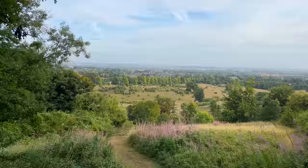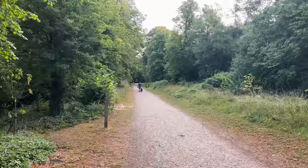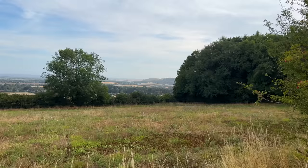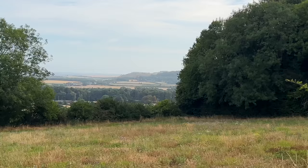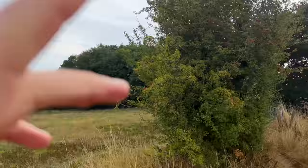Only a few miles to go. Pretty early in the morning. No one's up. And it's a Sunday, so yeah, should be pretty quiet. I think it's about 5 miles maybe. I feel good. Pretty sure that's Ivinghoe Beacon right there. I think. It just looks like we're going around to it.